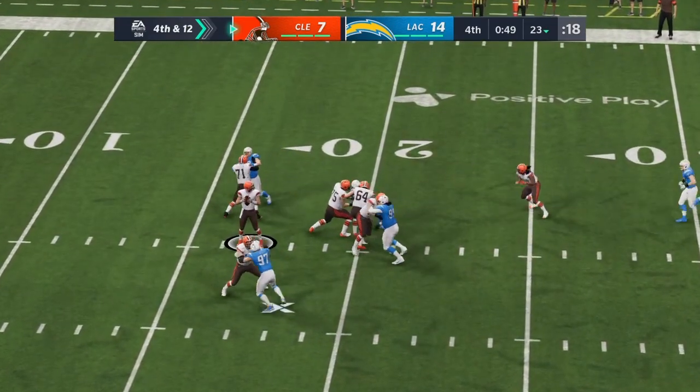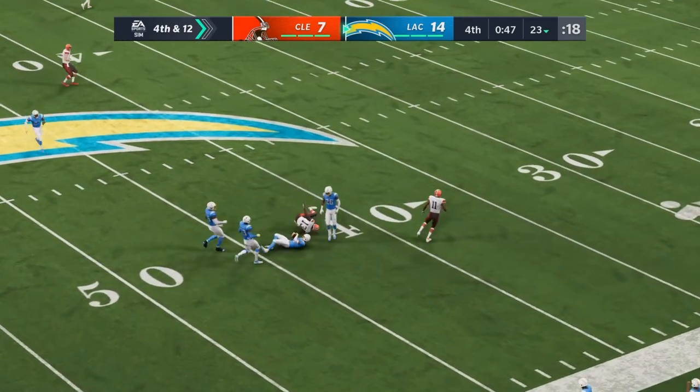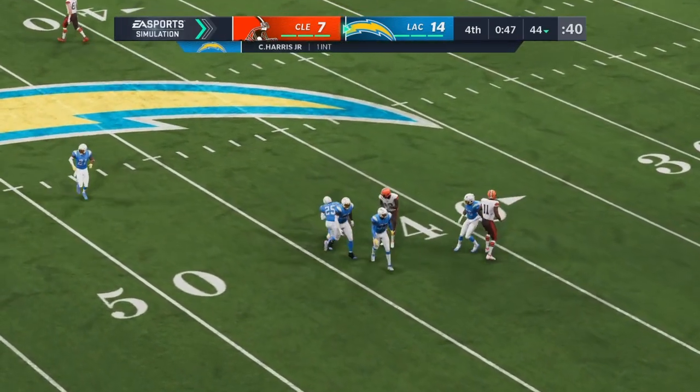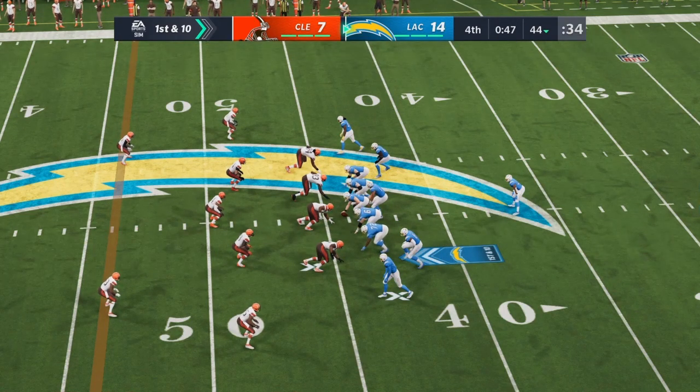Here's Mayfield. He's going to let it fly. Oh, a crusher there as it's intercepted. It's Chris Harris with a pick. They've got good starting field position as they come up here 1st and 10 at their own 44.